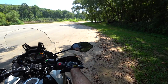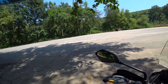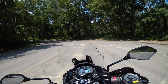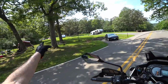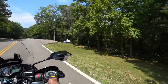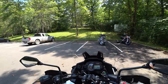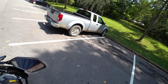We're going to run through the campground here. Try to find my way to the cave. I've got turned around. I'm not sure exactly where I'm at in the park right now. We'll figure it out. Can't be that hard. See, they got power over here on these. Nice. See how far the walk is here to the cave. See if we can back it in here.